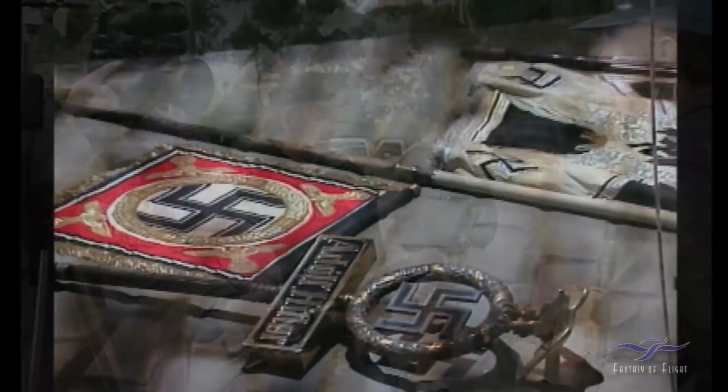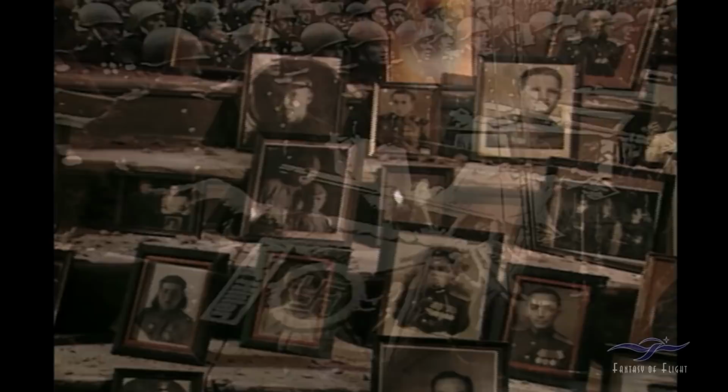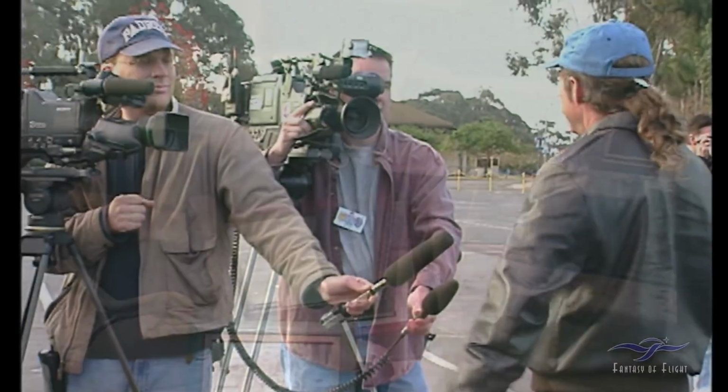It's an exhibit that we need to get people to come out and see, because if we don't learn from history, then we're condemned to repeat it, unfortunately. So it's a very interesting and very moving exhibit. Try to get a little bit of publicity for the Aerospace Museum, for the zoo, and hope people come out to Balboa Park. It's a great place.